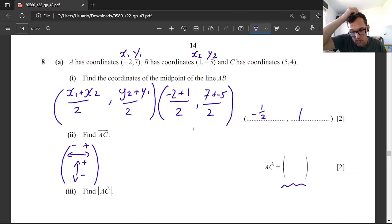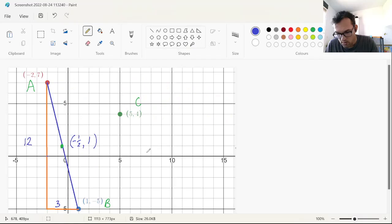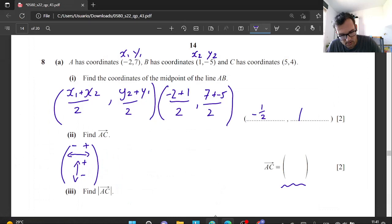Right, so what will it look like in the sketch? Let's have a look. So this time, we are going from A to C, in that direction. So first of all, going to the right is 1, 2, 3, 4, 5, 6, 7. 7 to the right, that's a positive 7. And we got 1, 2, 3 down, that's a negative 3. Okay. So that's our answer. 7 to the right and 3 down.